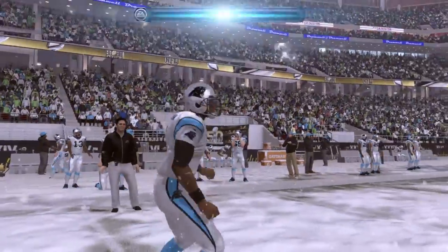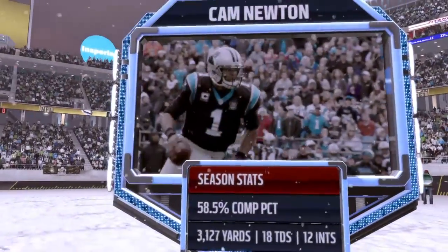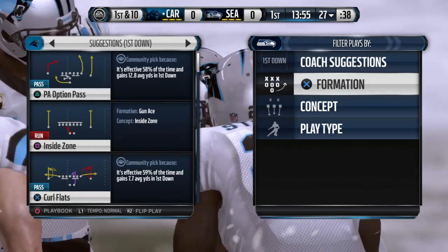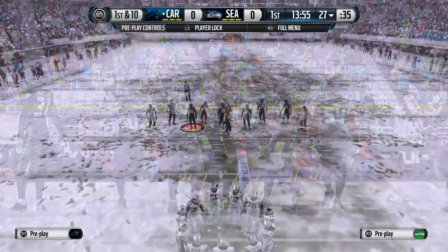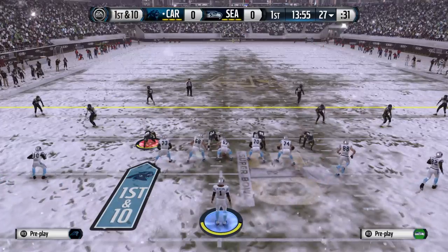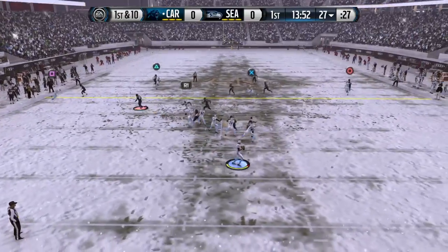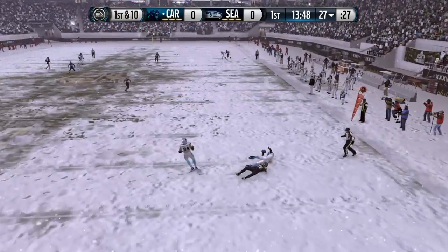The Carolina Panthers are led onto the field by their leader, quarterback Cam Newton, who led them to the division title just a season ago. Newton's ready for the snap. Empty backfield. From the shotgun. Bennett with the sack.